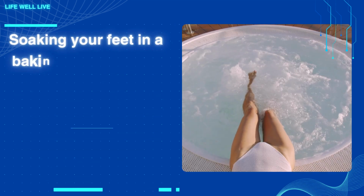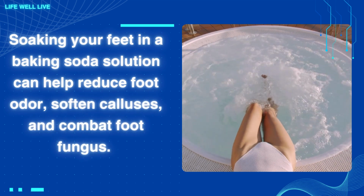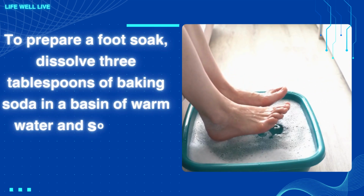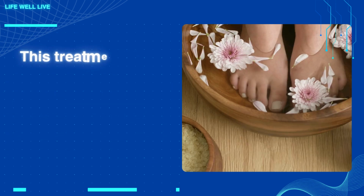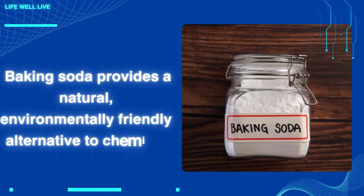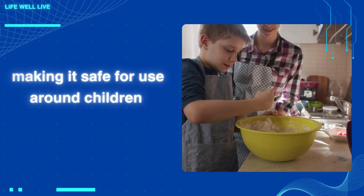Soaking your feet in a baking soda solution can help reduce foot odor, soften calluses, and combat foot fungus. To prepare a foot soak, dissolve 3 tablespoons of baking soda in a basin of warm water and soak your feet for 15 to 20 minutes. This treatment can improve overall foot hygiene and comfort. Baking soda provides a natural, environmentally friendly alternative to chemical cleaners, making it safe for use around children.